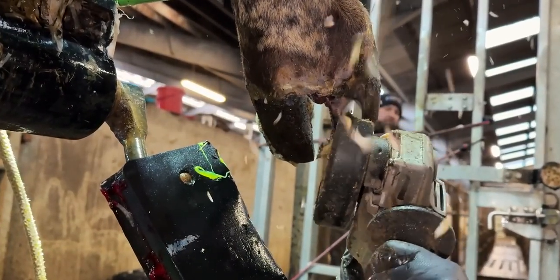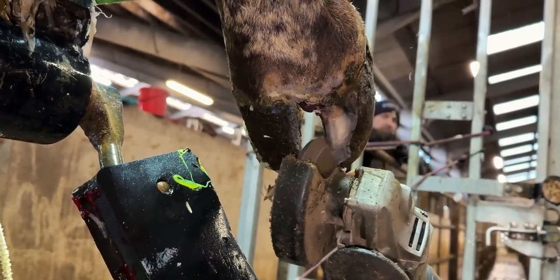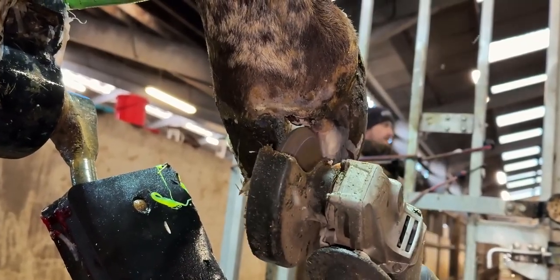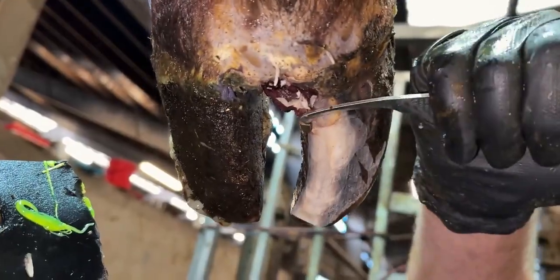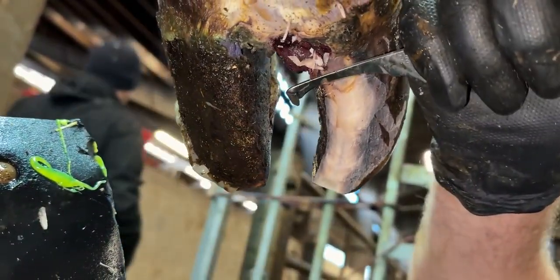This is a really precarious situation. If she flicks her foot at all, I could dig into the top of her coronet, the soft part above her hoof, and that would be disastrous. Luckily though, I didn't. I just thinned that out enough that now my knife should be able to take much more of it away.